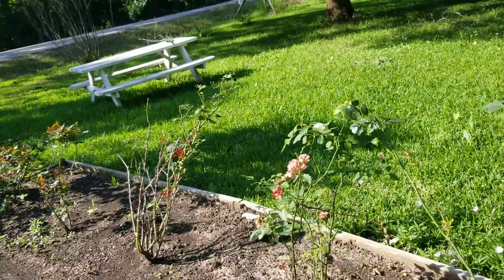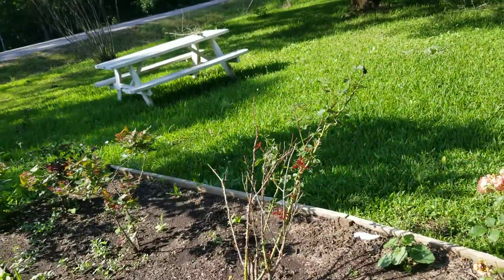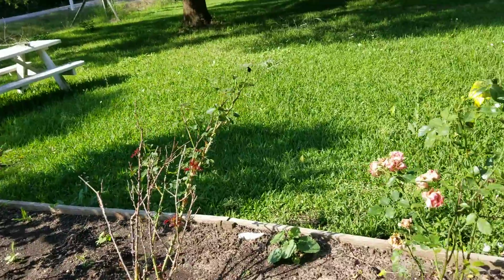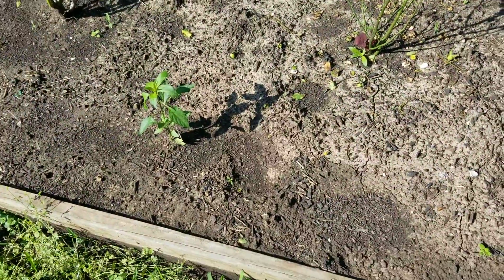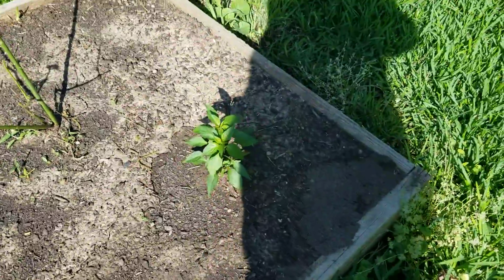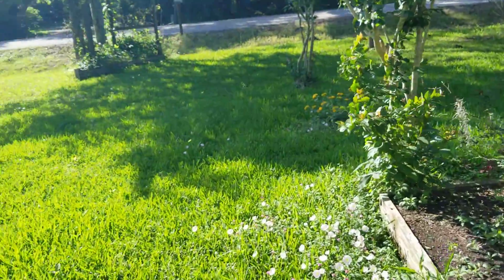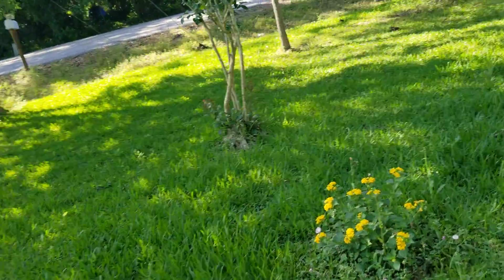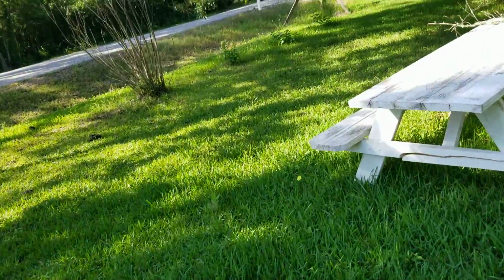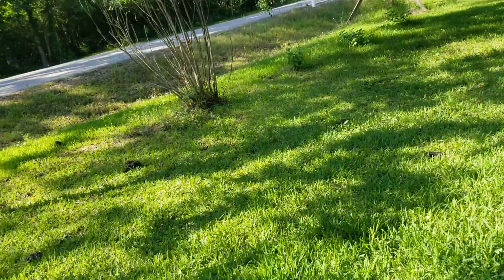This is a new rose bed I made this year. It's got a few weeds in it, but not like that other bed. I got one serrano pepper plant there and one serrano pepper plant right there. And that's all the peppers I'll need. Serranos are my favorite, so that's all I planted this year. And I only planted 2 because they produce a lot.